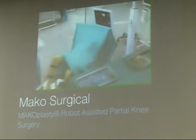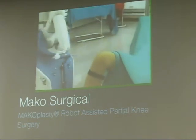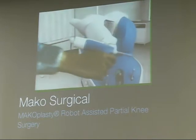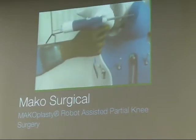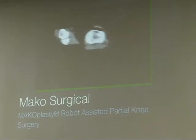So the robot sits off to the side. They prepare the patient. They're going to make an incision. This is a drill. Okay, so they hold it just like they would a drill, but the drill is not just connected to the physician, it's also connected to this robot.